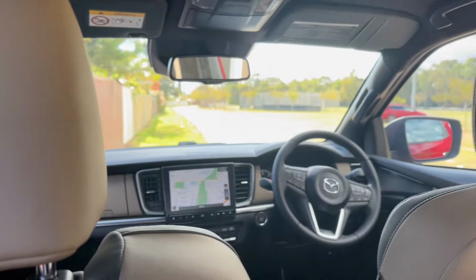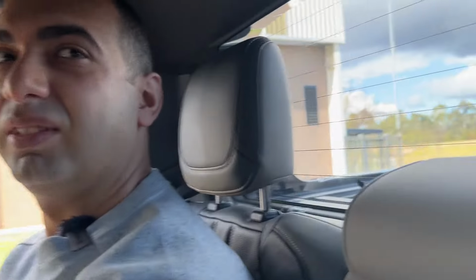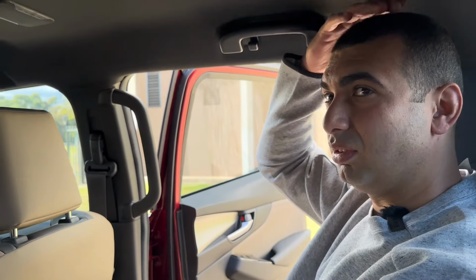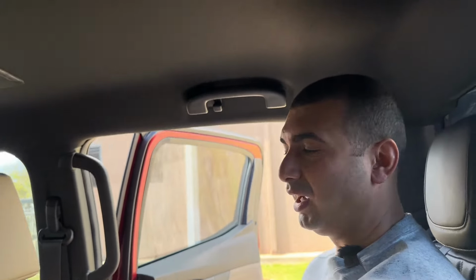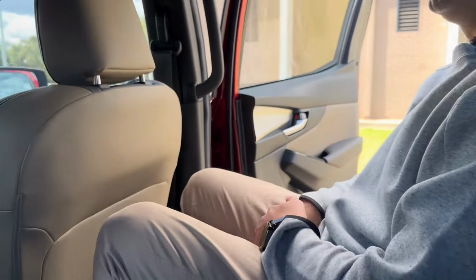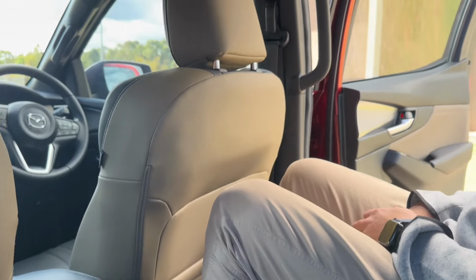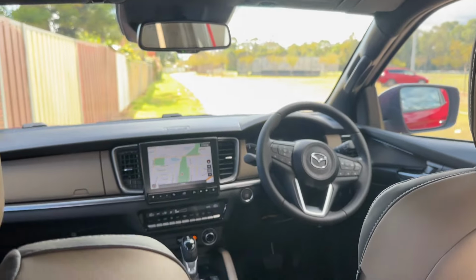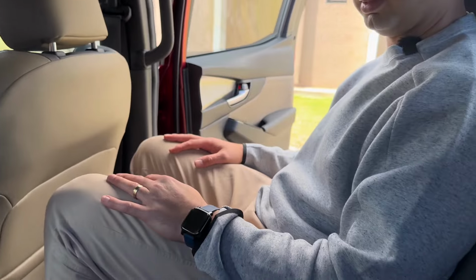I don't really like the seat position too much. Even though it's not overly high, it's a bit too vertical for me. But if you think about it, I'm 193 centimeters. Someone this tall, I still got headroom. And I'm comfortable. Look at my legs. They're not touching. And that's me putting the seat right back to what I'm comfortable with. So overall, it's quite decent in here. You can't complain about it.